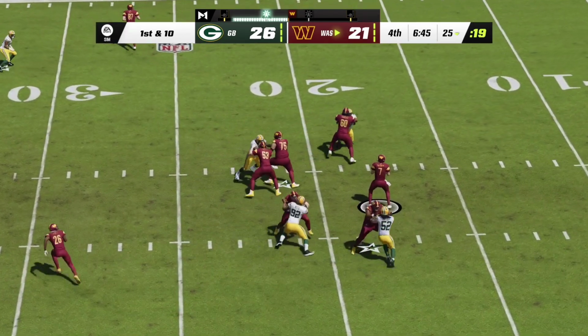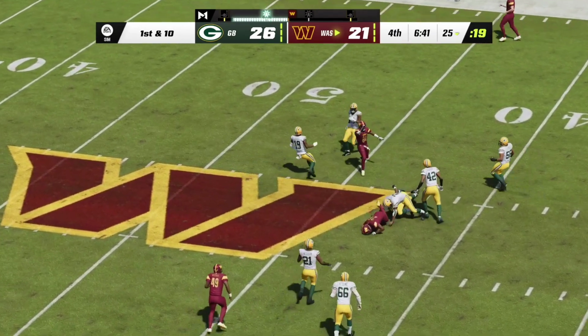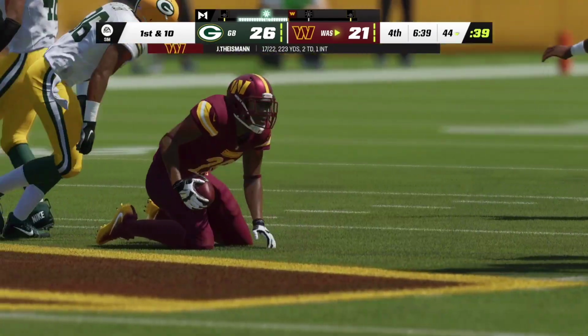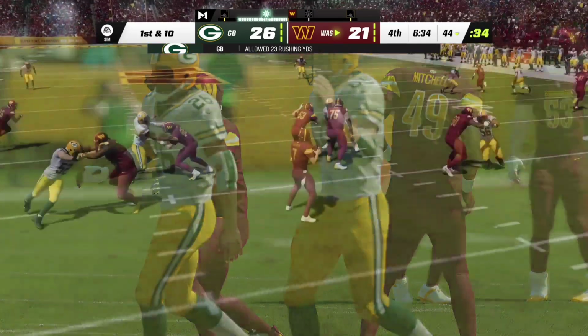They'll come out throwing here on 1st down. Looking middle, and that's complete. And they'll get it up just short of the 45 at the 44. First play of the drive, a success, 19 yards.